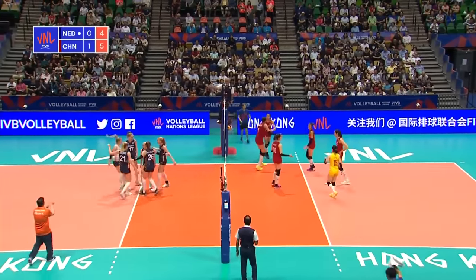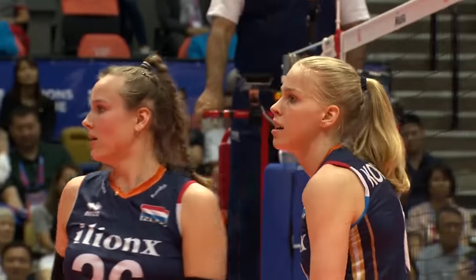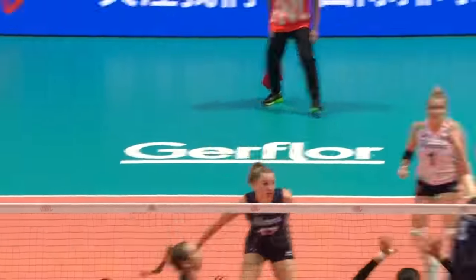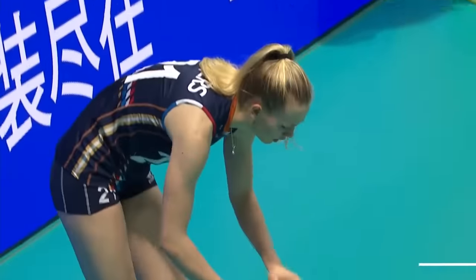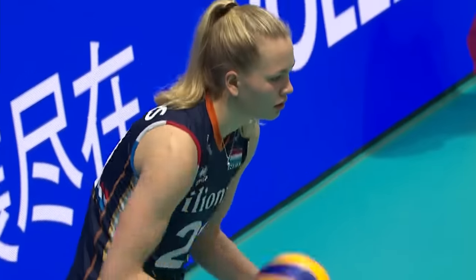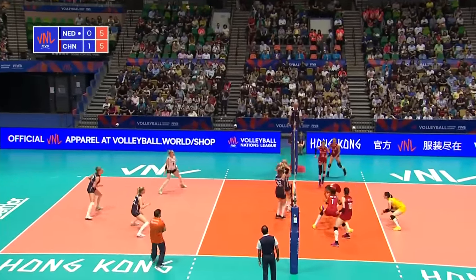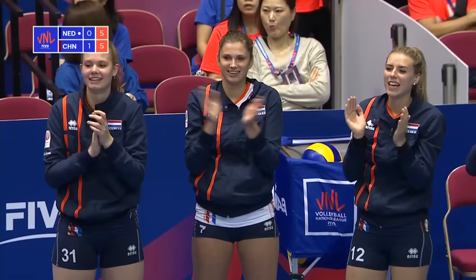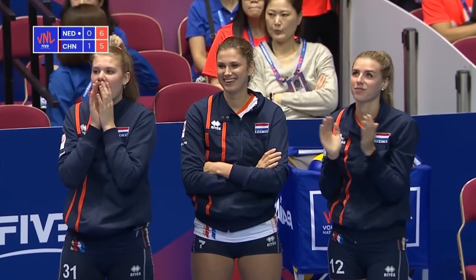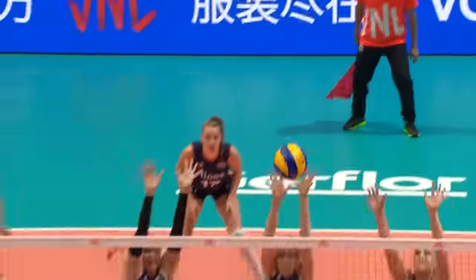Good work. Not a great set from Van Aalen. But the captain, Marit Jasper, going for the power tip, realised that this was an option and used it well. Oh, what a shot. Great blocking. That was Kurovar, the youngster, right in the middle of that one for the monster block. What a player to get it on.